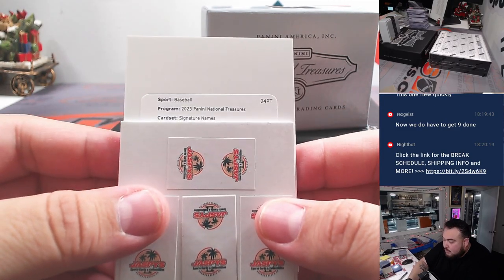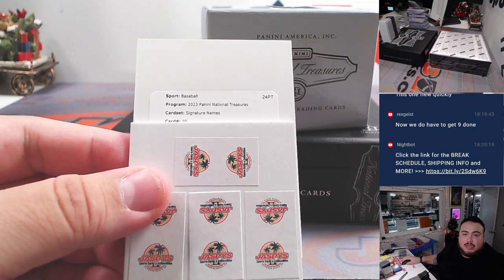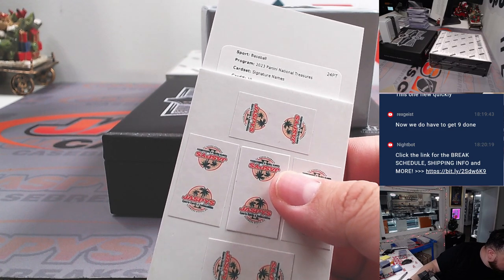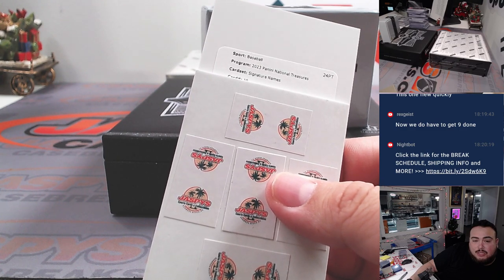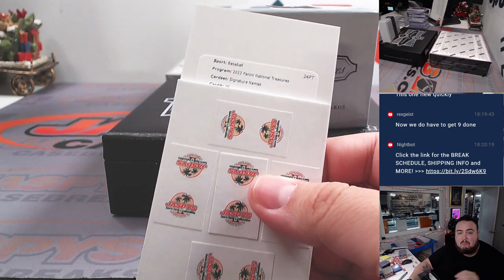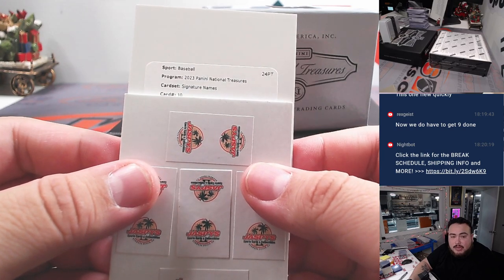Signature names, card number 10. Ooh, signature names. What is that? So it's Young Talent, 20 card set. Insert boasts on card autographs alongside a die cut swatch. Okay. And so it should be numbered to 99 unless a parallel.